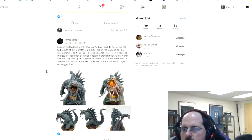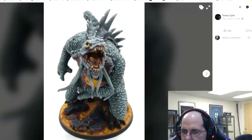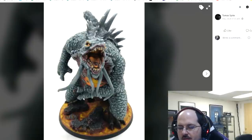Okay. Tomas, feedback on the lava on the base and the fire in the belly and mouth of the monster. Sure. Also, I'm under the impression that green does not reflect red-orange much. Is that right? Yes, that is correct, because it is a complementary color. Technically, a perfect red light against a perfect green surface would reflect zero light. But of course, that's not actually real, because that's just not how things work in life.